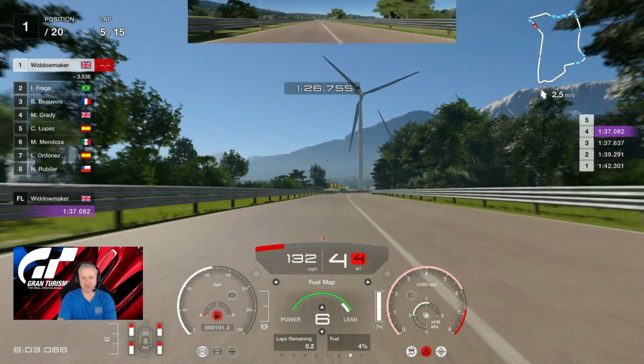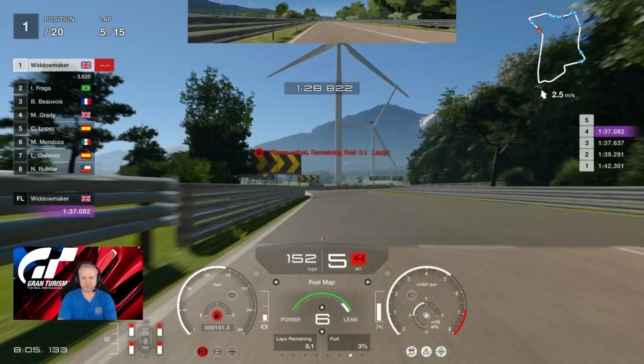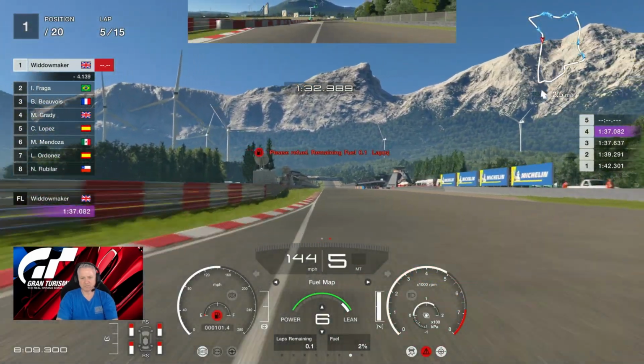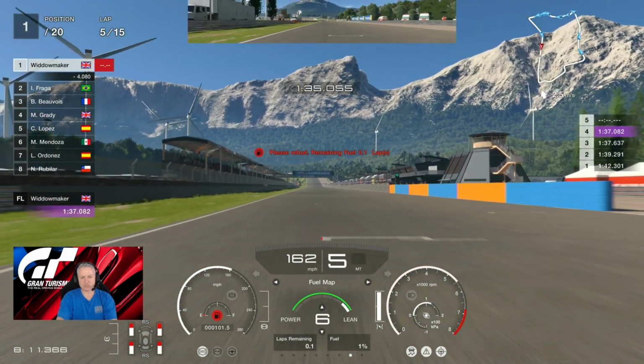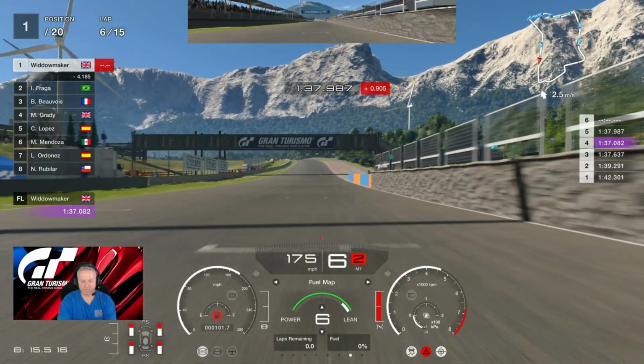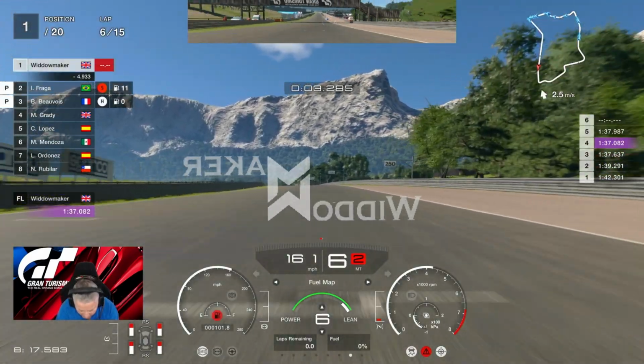Start to get the cars formed up on it. We'll be looking at that final custom race to see how we're going to go and where we're going to... I've forgotten to pit. What an absolute nugget.